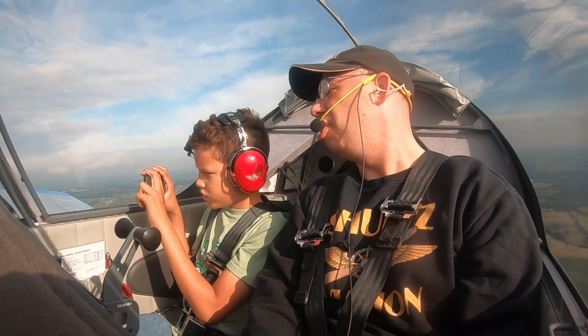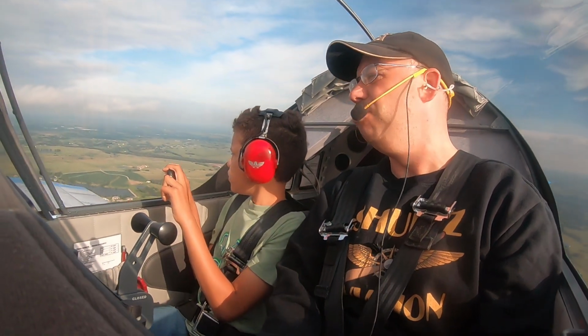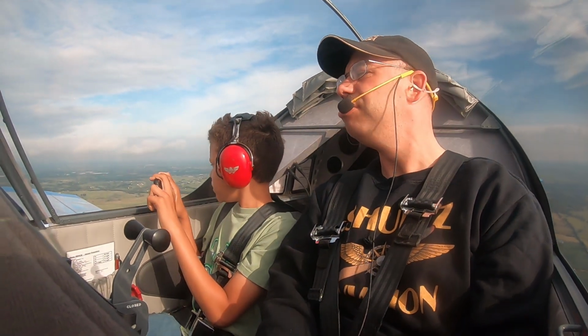One of my favorite things to do while flying is just to look down and see houses and farms. You see some pretty neat things looking down on the world.